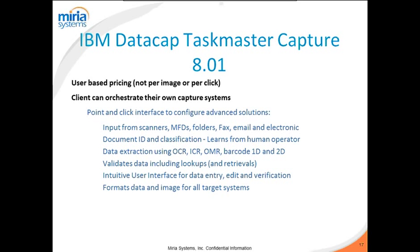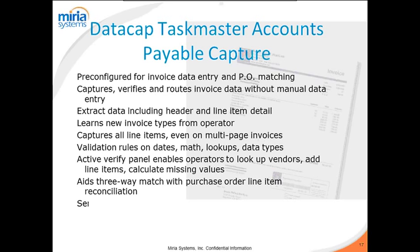Datacap identifies document type by a combination of pattern matching, keyword, and rules-based data location. There is no template setup required. Datacap Taskmaster learns new types of documents on the fly. It also extracts machine-printed data, or OCR, handwriting, ICR, checkboxes, OMR, and barcode data with multiple recognition engines, which reduces manual data entry.